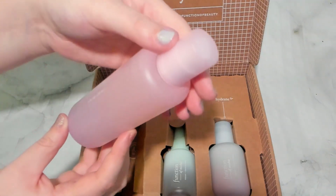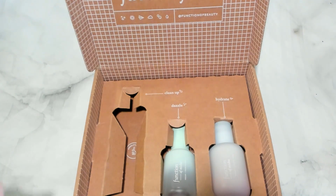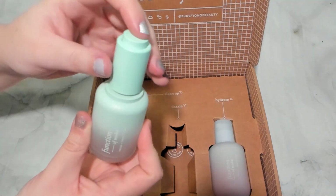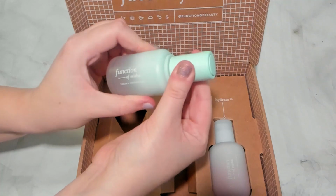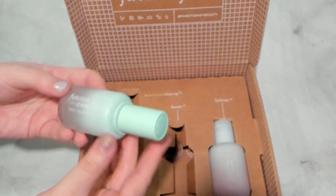Yeah, so this is their Micellar gel cleanser. You take off the cap, you have a pump that is very nice. I like the packaging. It could be so easily reusable. Then we have the serum, which I think is over here. Oh yeah. Ooh, it's one of these. That is fancy. I love the color of everything. And I also like that the serum kind of snaps. So you really know it's closed and it cannot easily open.